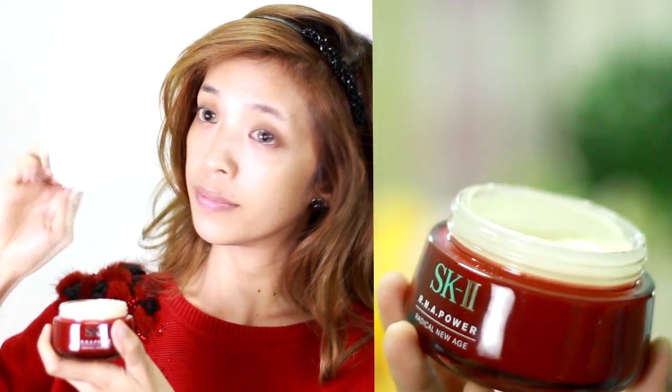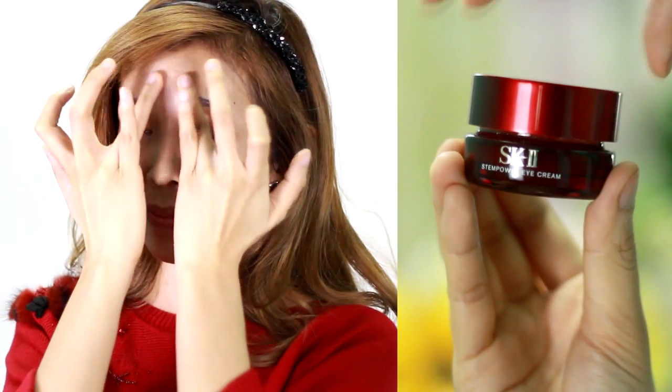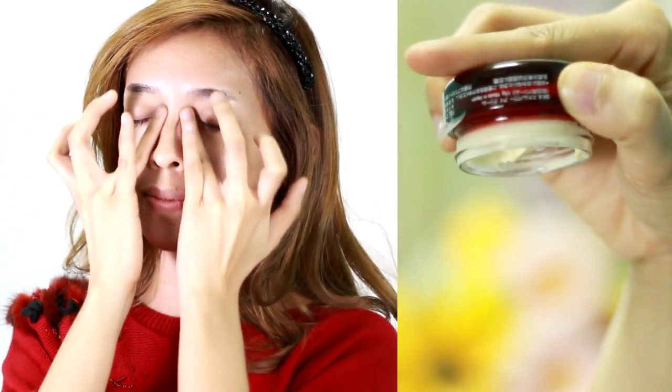Next, moisturizer from the RNA line. You can give yourself a free facial massage at the same time. That face though, smooth. Here comes my favorite part, eye cream. And I think I don't have to tell you why. Apply it inwards from your eye bags to your eyelid and outer corner. Maybelline Baby Lips for the lips.